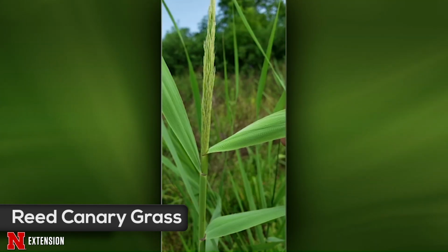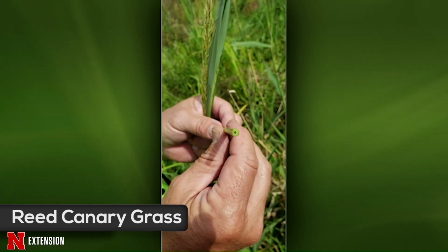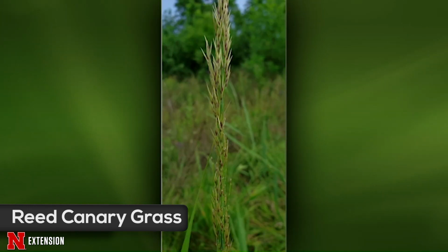This viewer is saying this showed up at a small pond next to the river. He's worried that it's our invasive Phragmites. This is reed canary grass. It's not invasive. It's relatively easy to control if you just cut it back and let the other plants grow up around it, but that's reed canary grass. So it's got the hollow stem, and some people do mistake it for Phragmites, but that head was going to result in being a canary grass seed head.